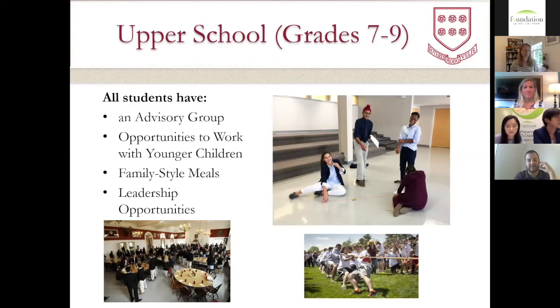We do have opportunities to work with the younger children. So we have primary school helpers, a great way to give back to the community. Family style meals: everyone eats together. We start our meal together, we end our meal together. We sit at these round tables over here at the bottom, and there's a faculty member at each table. And I think the meals are really an education. It's more about teaching them how to communicate with one another while having a meal, and not just goofing around with their friends, really taking that time a little bit more seriously. And obviously a break from the day, but making sure that we're still communicating with each other.